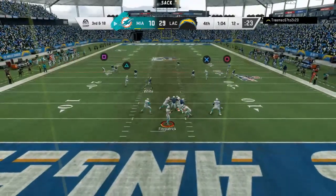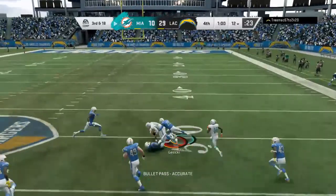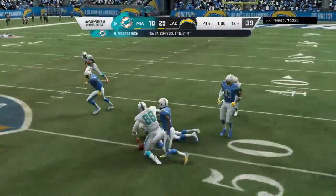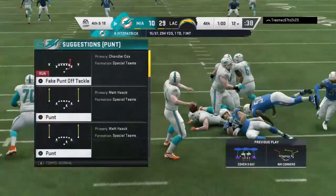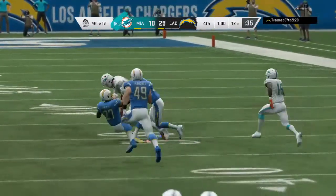Throwing on 3rd and long, Fitzpatrick. Now a desperation throw deep downfield. And that will be incomplete. Well, they weren't scared to let it fly, but it falls to the ground and brings up 4th down.